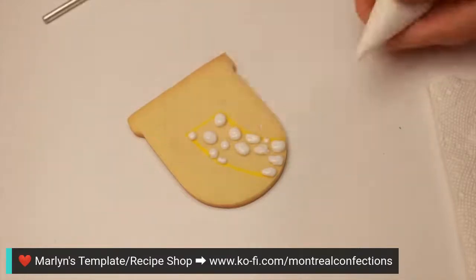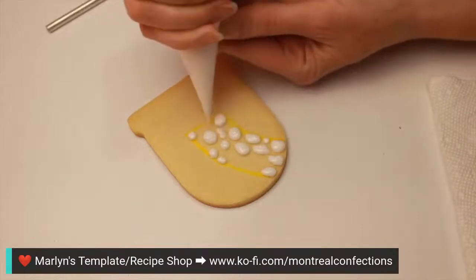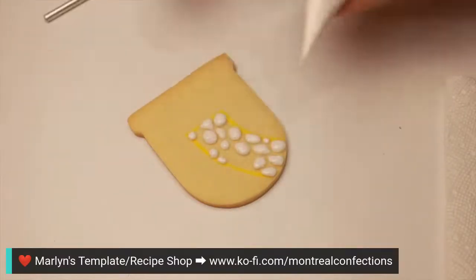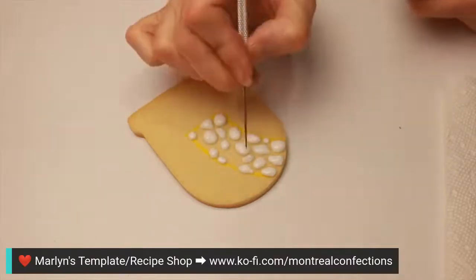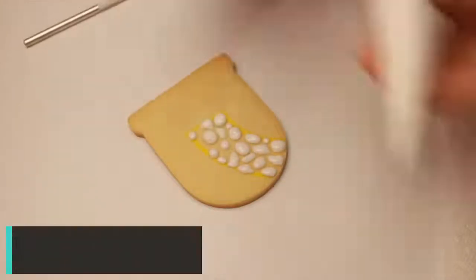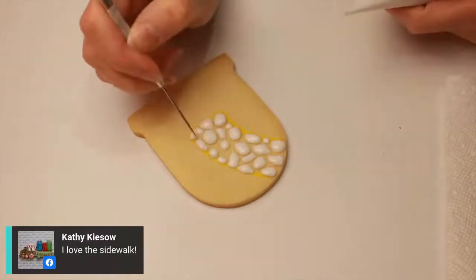Oh, this is sped up. It won't be long, and then I'll show you it all together, how I finished it off. So then that's it. You're just kind of healing it. Another thing I've done in the past is when it crusts, you can break it with a little ball tool to crack it, if you want your stones to not be super rounded but a little more rustic looking.